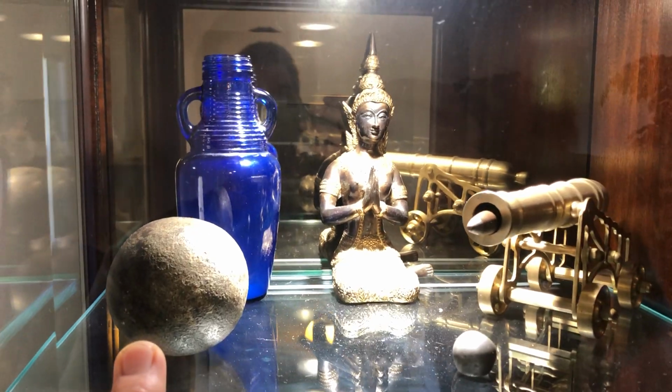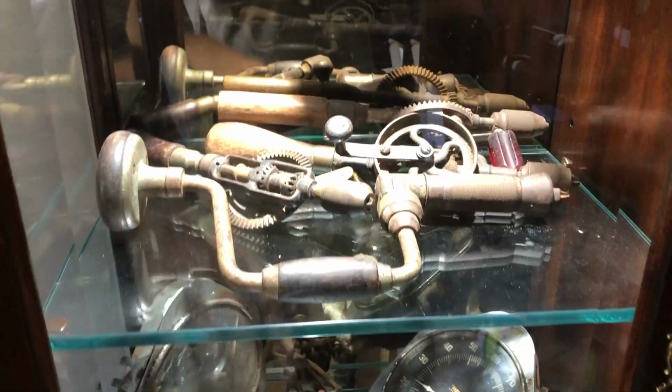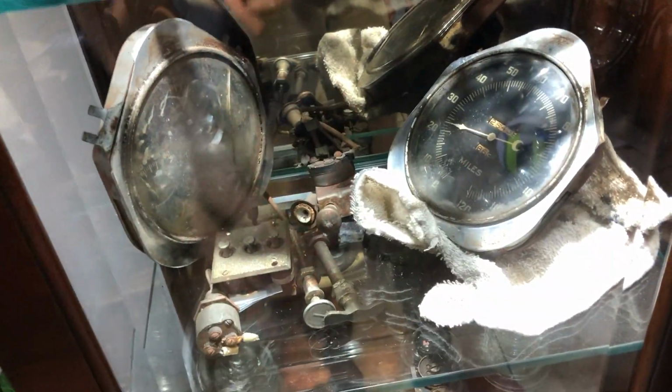Let's see, let's start over here. There's a musket ball. This video's getting long. Sorry about this, guys. Just about done. We got a musket ball. We got some old hand cranks, old gauges that came out of the 37.